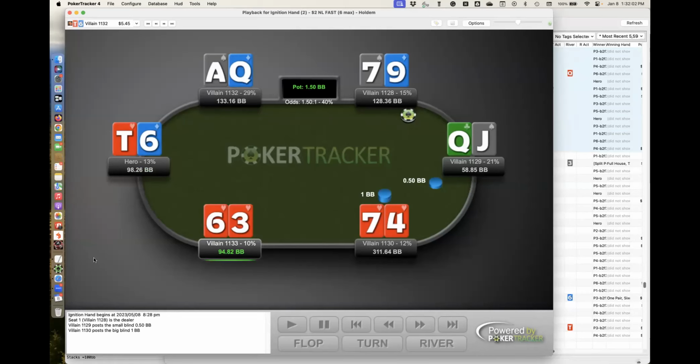7-4, I think, is too wide against the cutoff. Against the button, even 7-4 suited comes in, and we'll check to make sure that that's still true in the wizard. That was true in the old days of poker coaching. I'm sure it's true. Let's see.